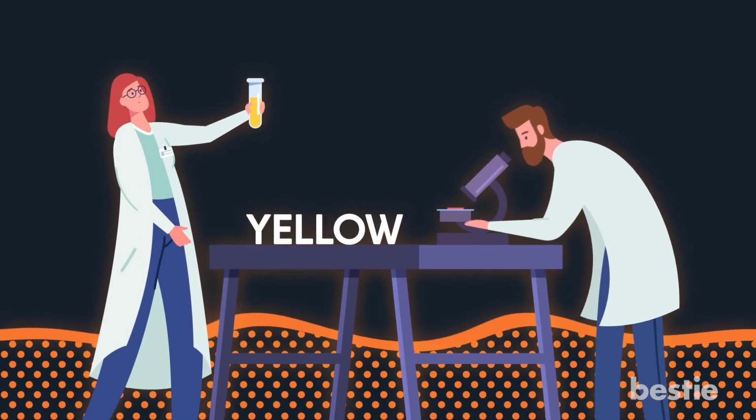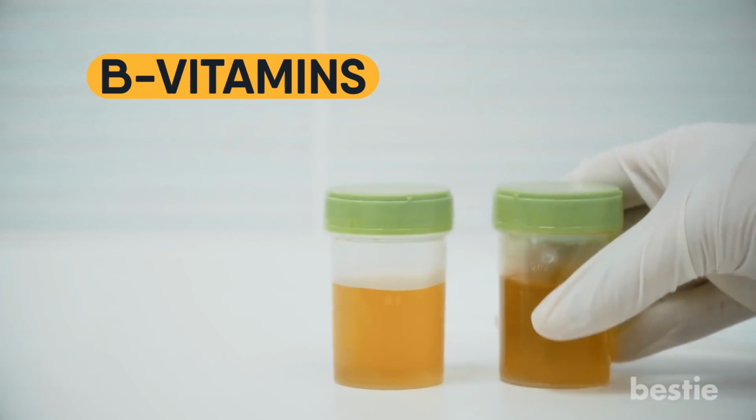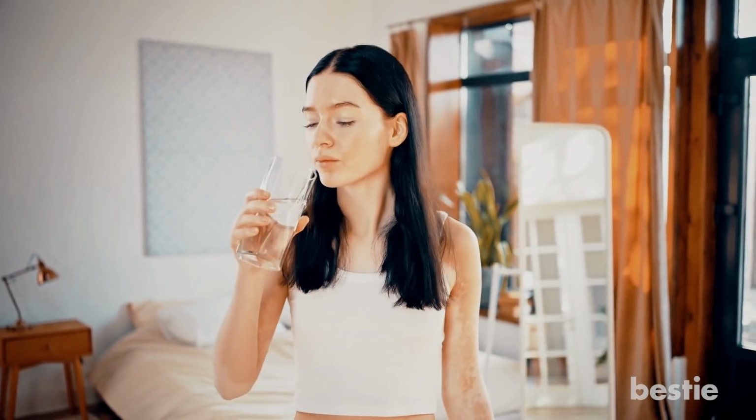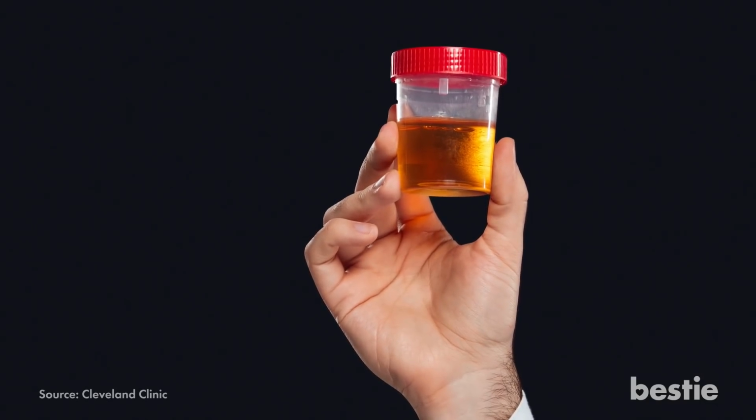Number 2. Yellow. Bright yellow urine is a sign of excess B vitamins in the body, including B2 and B12, although this condition is harmless. Taking B vitamin supplements can lead to urine of this color. The yellow color darkens as the concentration of the urine increases.